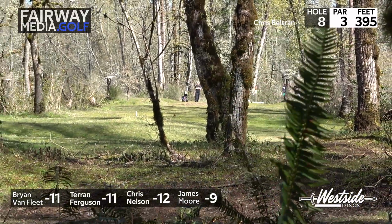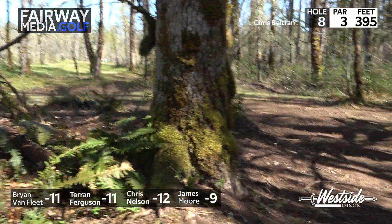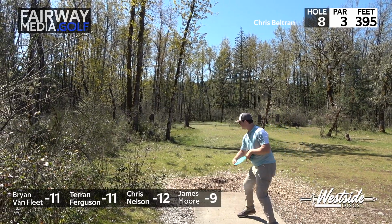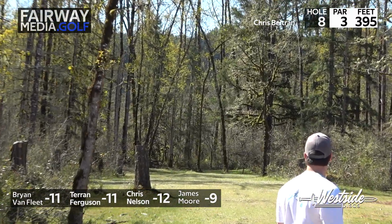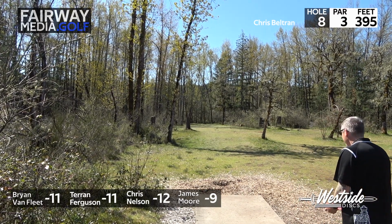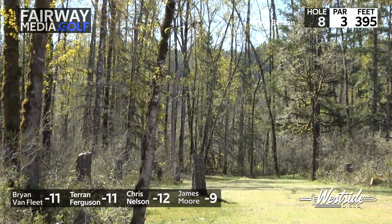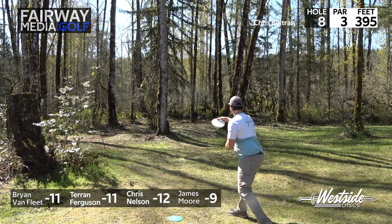James with a little wider route out to the right. This should skip up there quite nicely. Weird little root hit there. He'll have some stuff in his way from about 40. Oh yeah. Terran taking it wide. If it misses that one big tree out there, no, it didn't. At least he's in the middle of the fairway. Brian wanting it to miss this tree. Also in the middle of the fairway.